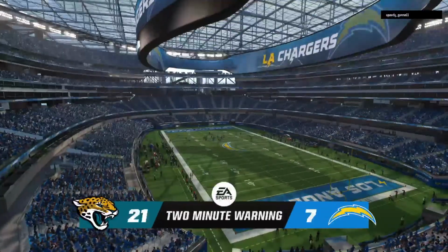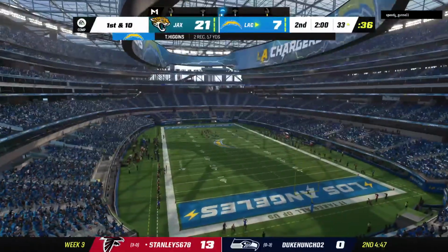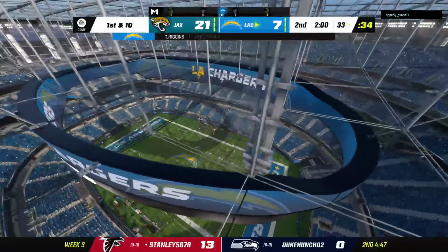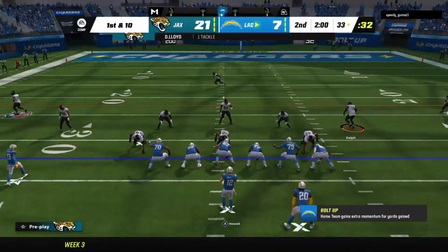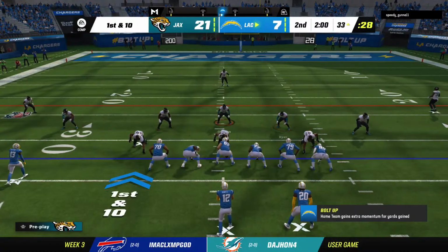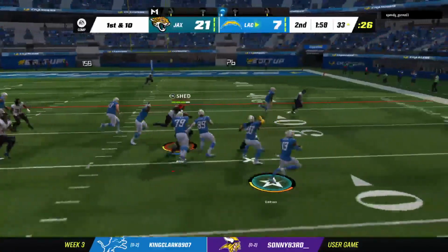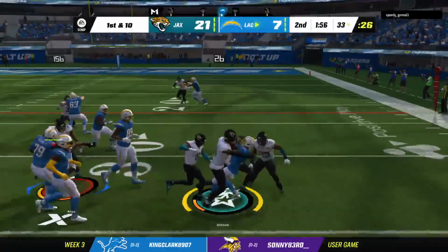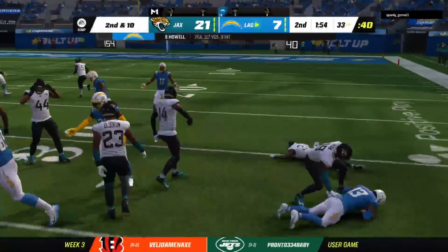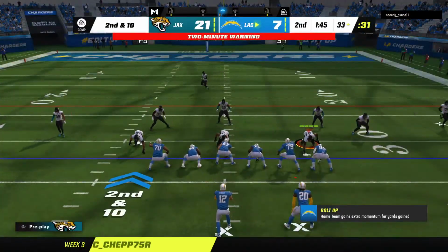And we've hit the 2-minute mark in this first half of action. First and 10 at the 33-yard line. So they'll come up first and 10 now from the 33. Oh, they're going to run a little pop pass here. And they're going to stop him right at the line of scrimmage. Just no cutback lane to be found whatsoever. Second and 10.